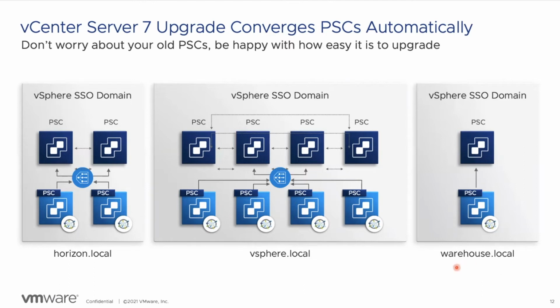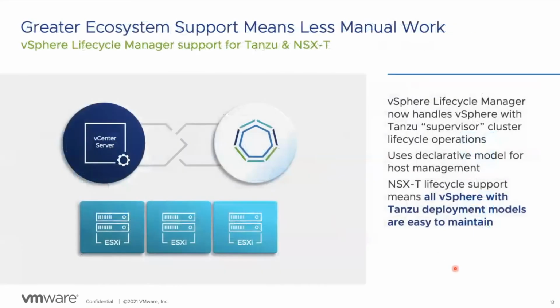So let's also talk about another thing that comes along with Lifecycle Manager. Starting with vSphere 7 Update 2, you can now also deploy vSphere with Tanzu on an LCM-enabled cluster. So vSphere Lifecycle Manager now handles vSphere with Tanzu as well as NSX-T lifecycle. That makes it pretty easy and pretty much covers any deployment model for Tanzu, and it's all covered by Lifecycle Manager now.